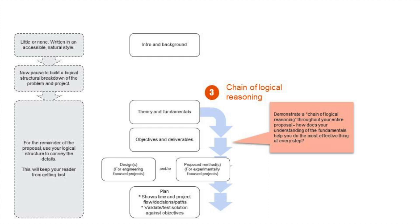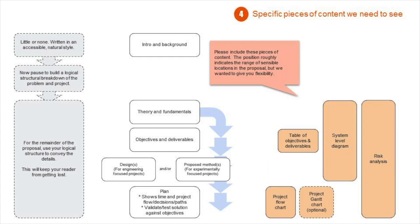Okay, we really want you to start with the theory and the fundamentals and have this chain of logical reasoning that underlies all of the decisions you make, your risk analysis, the tests that you do, the flow of your project, the validation and everything that you do should really come back to the theory and the fundamentals. If you are doing something, it should be driven by your understanding of the theory and the fundamentals of your project.